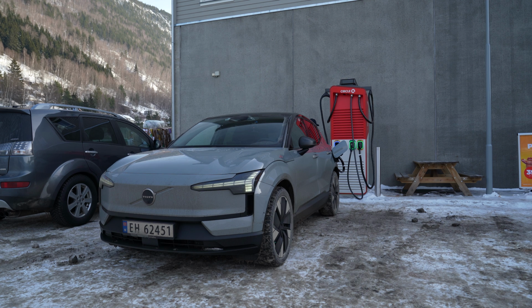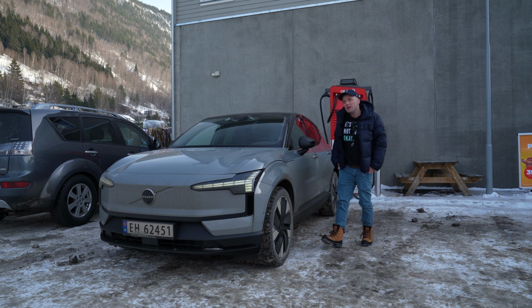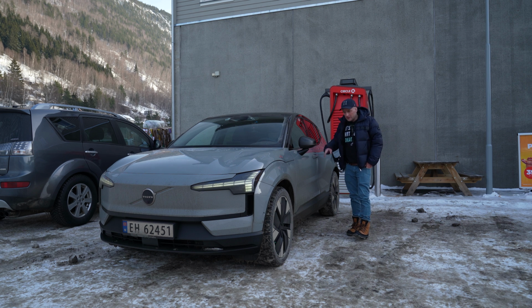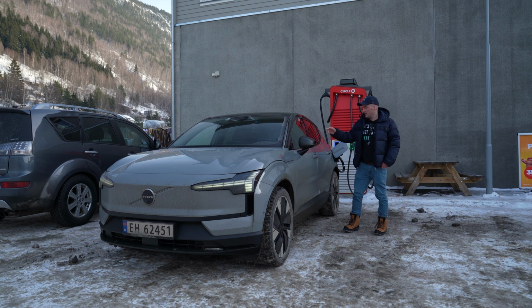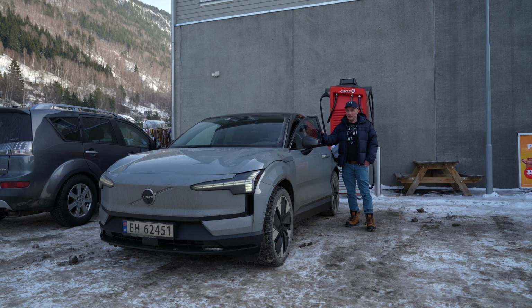I just had to rig up the camera. We're at 3% state of charge. I'm charging at 16.6 kilowatt. 16.6, yeah. It's going dog slow. And I also got a mail from my contact person at Volvo Car Norway that confirmed my theory that the EX30 doesn't precondition or preheat the battery if you are arriving at a fast charger or rapid charger below 20%. So it wouldn't have made any difference for me because I arrived with 2%.